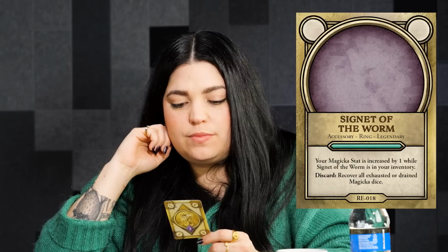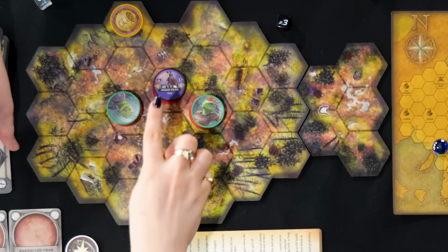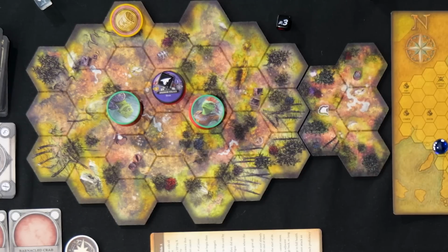While Signet of the Worm is in your inventory, cover all exhaust or drain magicka dice. See, I want to give this to you. I don't want to waste that. Okay. We'll just do my Stinkhorn tonic. I'll get rid of that. That's fine. It's not a big deal. I don't love it, but I don't want to get rid of the Signet of the Worm. So that's going to put a Bane die on here. Oh, you're using it, right? I see. Yeah, because I might as well, right? Yeah, might as well. That way we can make sure, in case we whiff on our die rolls.